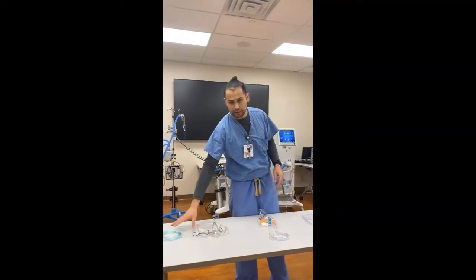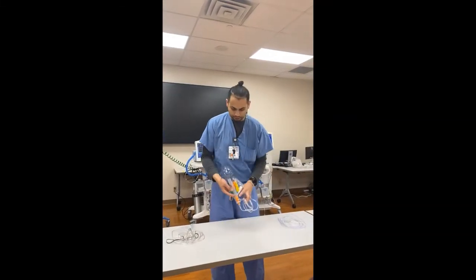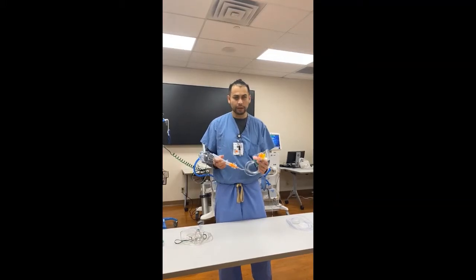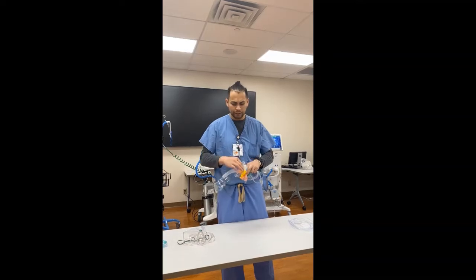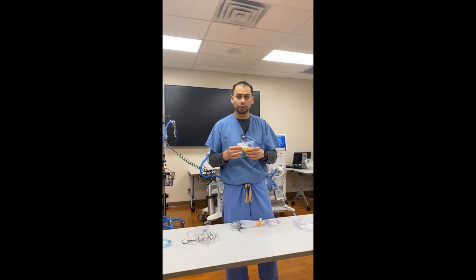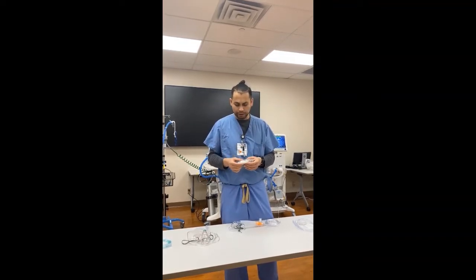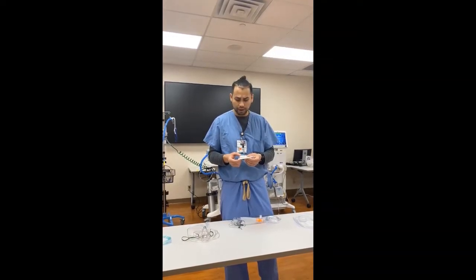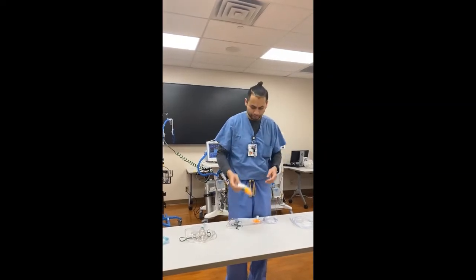Now, we do have some devices that are in between those. Instead of jumping from 6 liters to a 100% non-rebreather, we have what we call a Venti mask. The Venti mask comes in a little bag of assorted colors, and it has this long corrugated tubing. The purpose of all these colors is that each one has a designated FiO2 at a designated flow rate. They are imprinted on the actual little device, showing how much flow rate to set it at and the FiO2 concentration it will give.